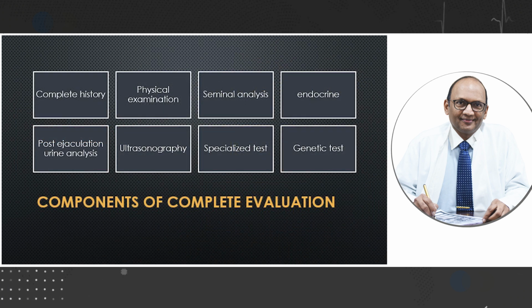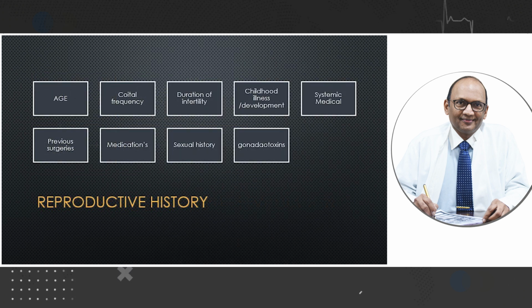So the components of evaluation are complete history, physical examination, a seminal analysis, depending on the requirement an endocrine evaluation, a post-ejaculation urine analysis, in selected situations the role of ultrasonography, the specialized tests, and the genetic tests. In the reproductive history, there is something called paternal age. As the paternal age increases, the time to conception increases and the miscarriage rate is higher, and that is more a mitotic error, whereas in the female it's the meiotic error. And then the coital frequency and the duration of infertility.